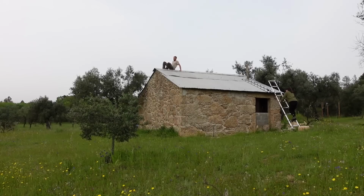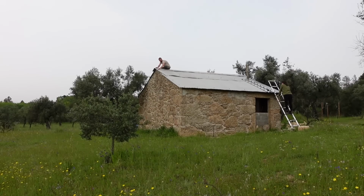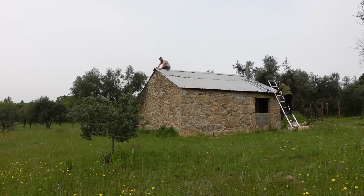The temperature on the homestead today was perfect, not too cold and not too warm. It reminds me of a summer day back in the UK. Overcast.